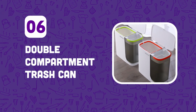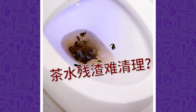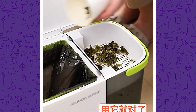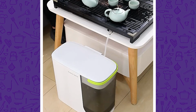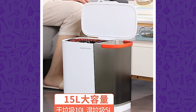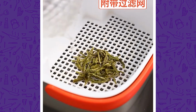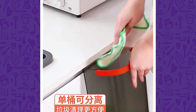Number 6. Double Compartment Trash Can. Mixing recyclables with regular trash contributes to environmental waste, and that's where the double compartment trash can comes in. With its 2 separate compartments, this trash can makes it easy to sort and dispose of waste. Simply use one compartment for recyclables and the other for regular trash. The double compartment trash can also has a sleek and stylish design, making it a great addition to any kitchen.